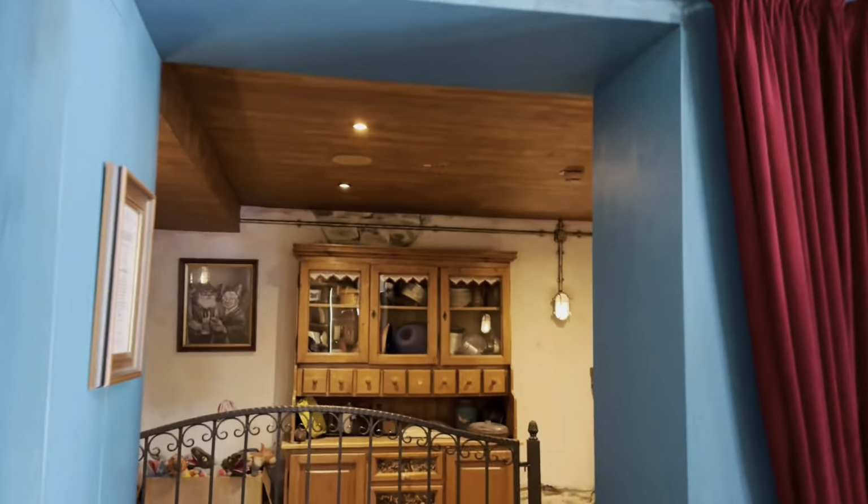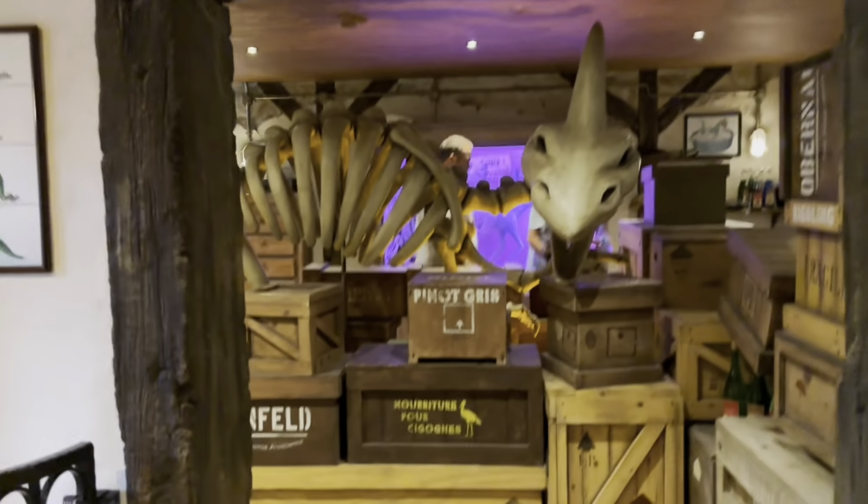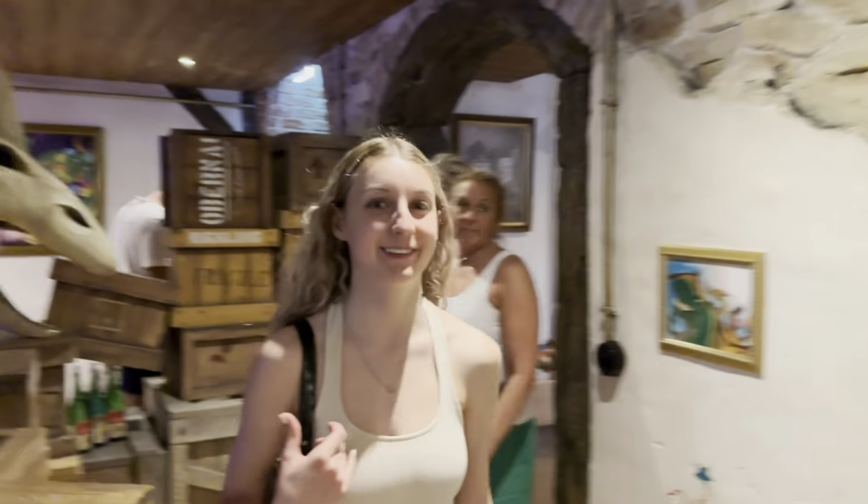Dinosaurs. It's got dinosaurs in this dark ride. So yeah, let's see how this is. Looks very good. Very unique. Let's go on Madame Freudenreich or whatever it is. I don't know, pronunciation is not very good. Let's go. Excellent.